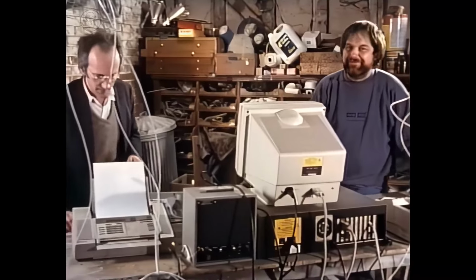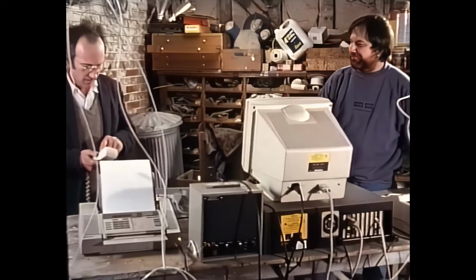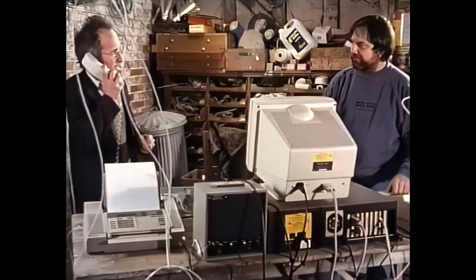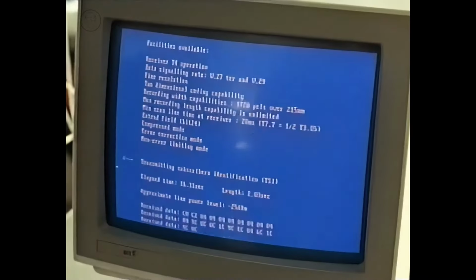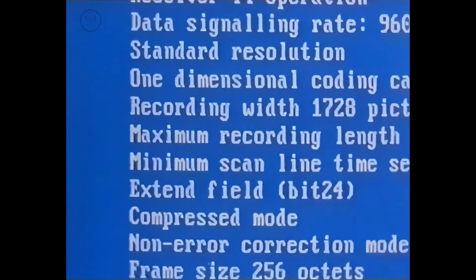So if I ring Rex now, what's this on? 525, all right. You're engaged. This is fax, I'll switch that off. Yeah, switch this off, yes, all right then. Stop. Well, stop. That's it. Okay, I'll try you again.